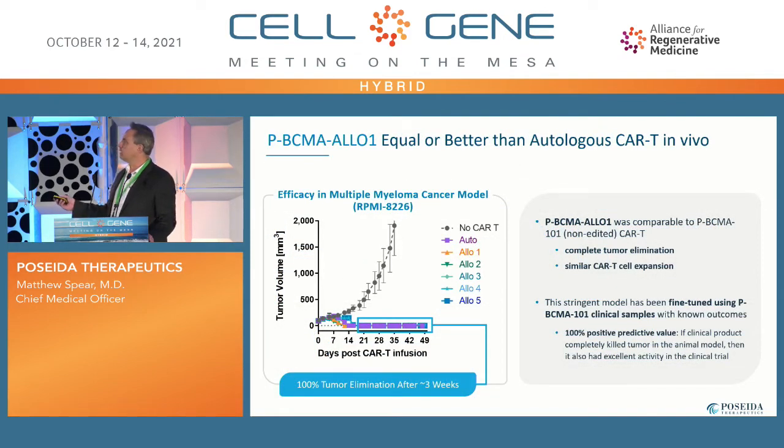As you can see in the graph here, these allogeneic CAR T cells work equally as well as autologous CAR T cells in a murine model of multiple myeloma, completely eliminating existing tumor cells in a very short period of time.